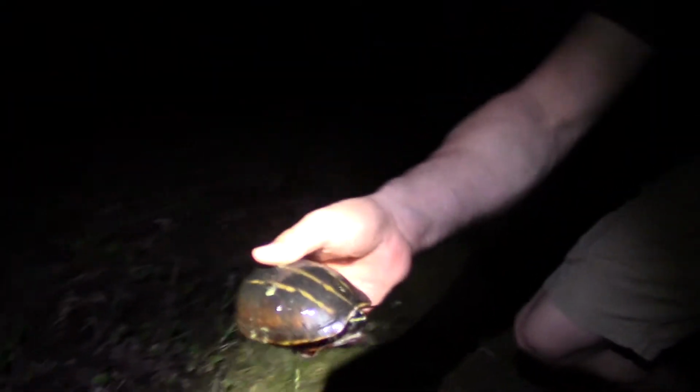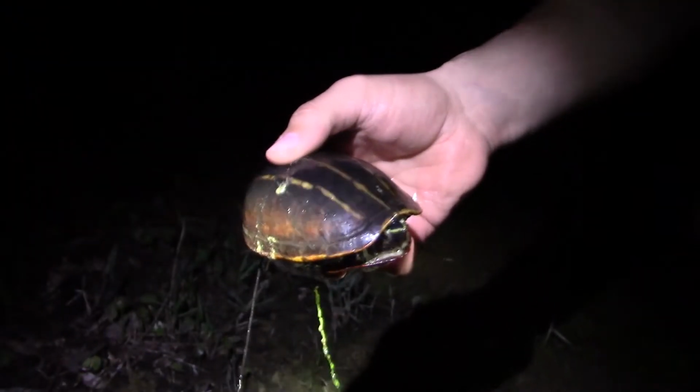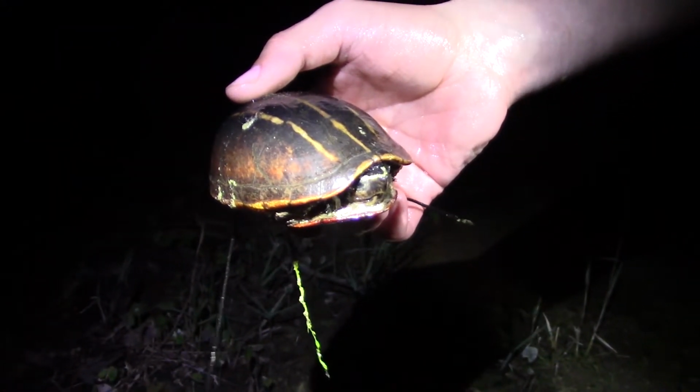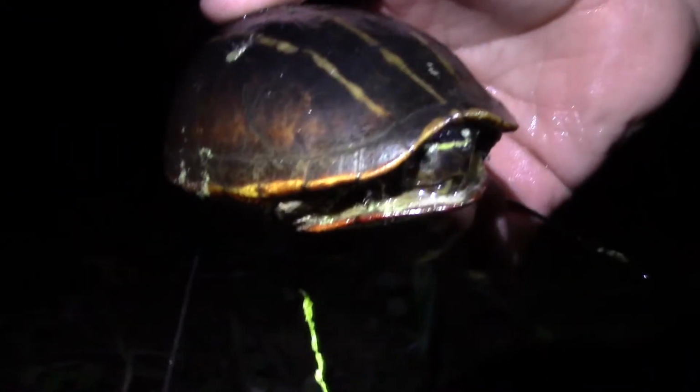Get it! Got it! Oh, no way. Wow! I'm so wet, and I don't care! Three-striped mud turtle, are you kidding me? Are you kidding me? That is awesome. I don't believe it. That was not expected at all. Not at all. Let's go.